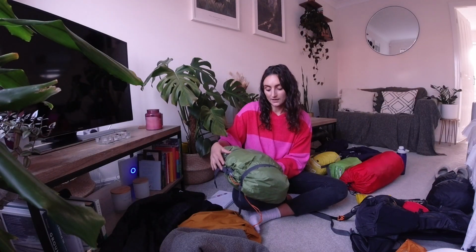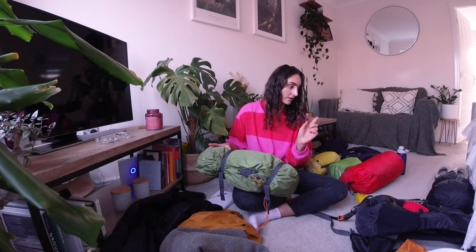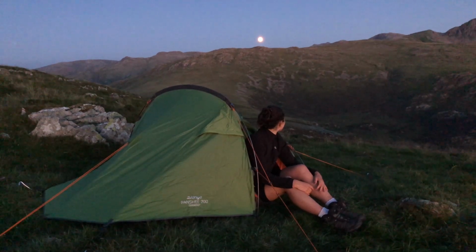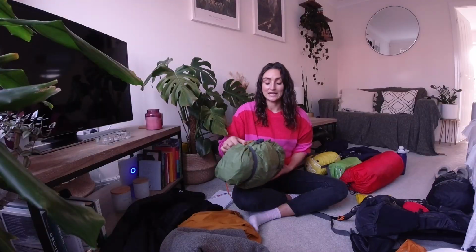So this is the 2-man tent. This weighs 2.4 kilos, so only a tad lighter than the 300. We used this, you might have seen my Lake District video where we did a 24 hours adventure and we wild camped in the lakes, which was amazing. Such a beautiful evening. We were so lucky with the weather. And this is the tent that we used.